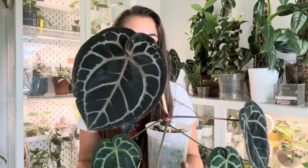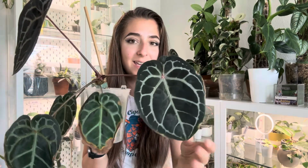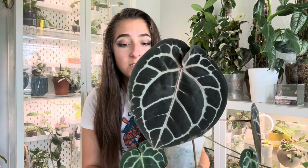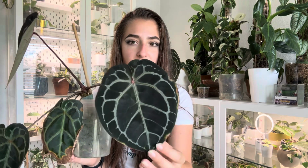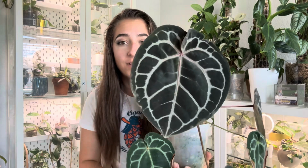It's doing really well. Some of the older leaves are browning, but that's okay. It happens. I have been a lot better about watering it as it grows, so there has been less browning. This one just started to brown a little bit on the edges, and I think that's inevitably going to happen because I don't have high humidity.